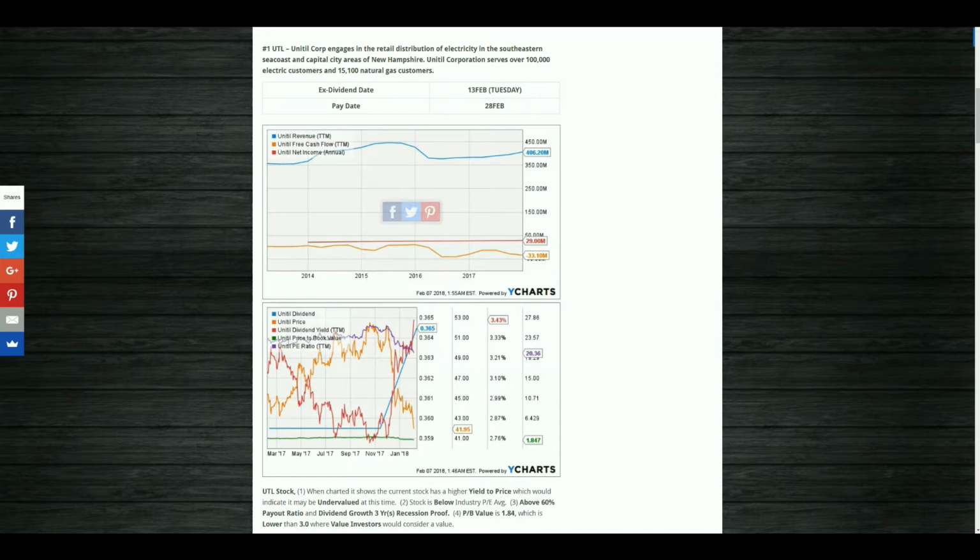So here we can see their revenue. It has increased over this chart here, over the 5 years. So all the revenue, free cash flow, and net income charts over the last 5 years. So you can see that their revenue has increased by a little over 50 million over the last 5 years. Their net income is sitting at $29 million, and their free cash flow has declined by negative $33.10 million.